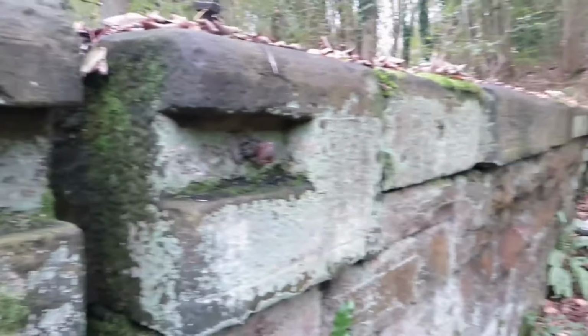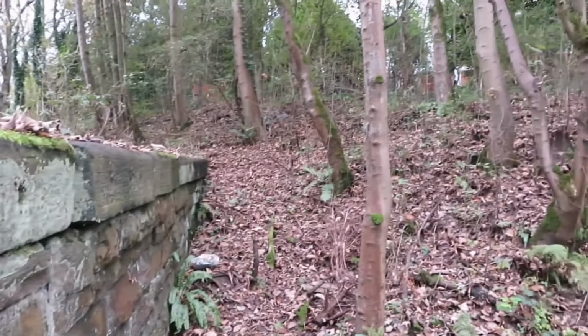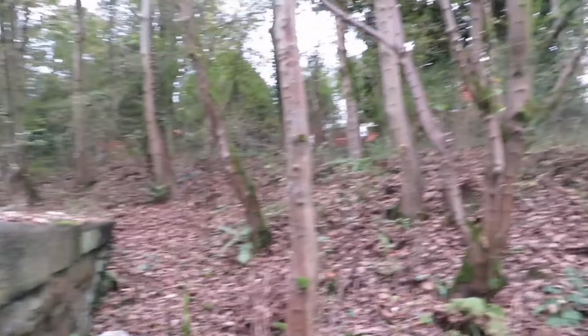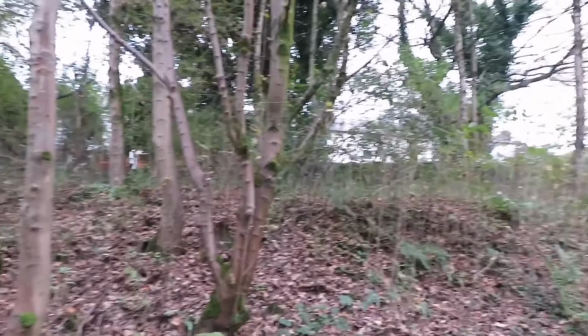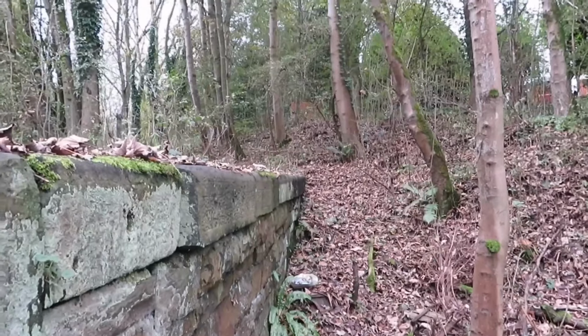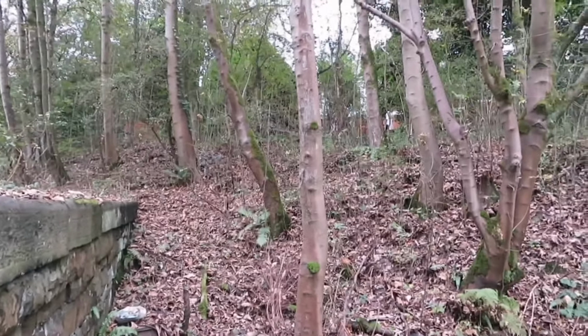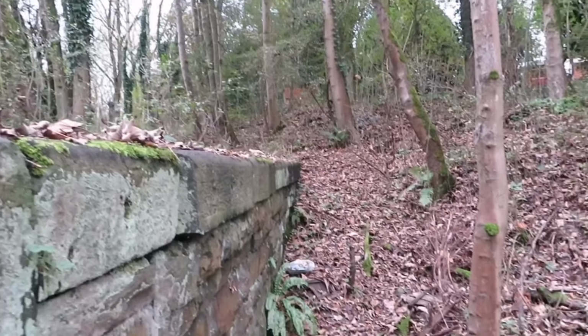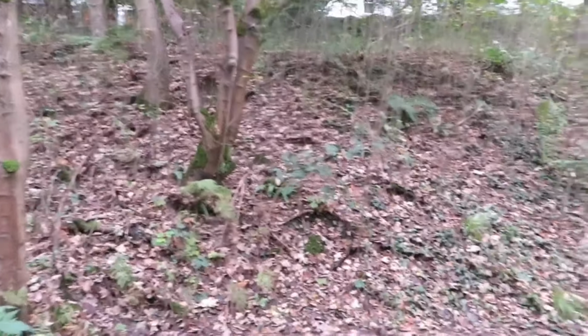Some proper interesting stuff I have found along the way. But I've just come to this point. I don't know where I'm going to go from this. There's a road there and it says that there was a bridge here called Bentley Bridge, and I'm just wondering. I don't see an aqueduct, so I'm thinking the bridge went over the canal at this point.